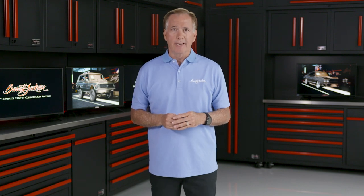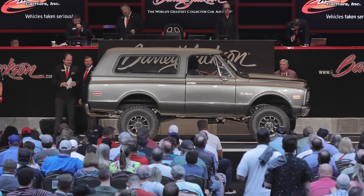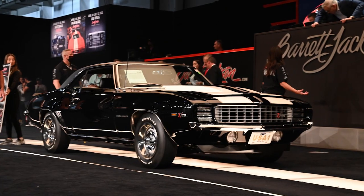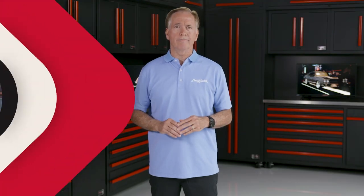147,000. Looks like we've got a three-way tie for the number 8 top-selling Chevys of the Houston auction. First one we're going to talk about is a 1972 Blazer. Beautiful custom. Now, this one you didn't see during the broadcast. Also tied with it, a 1970 Chevelle. Another high-dollar custom job. And the third one we're going to look at, once again, it's a three-way tie, was a 1969 Camaro, a beautiful restoration.